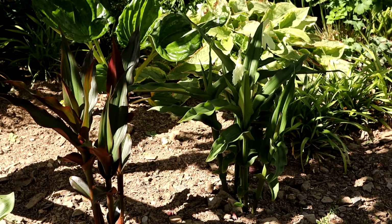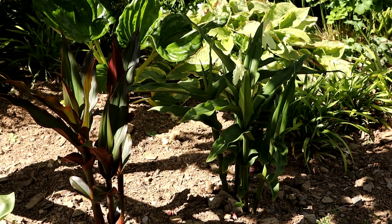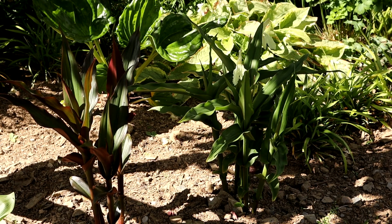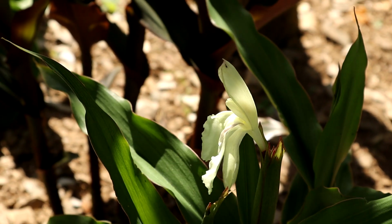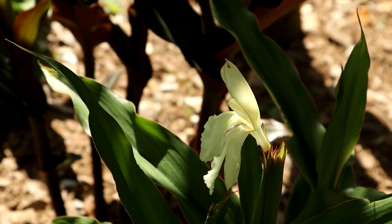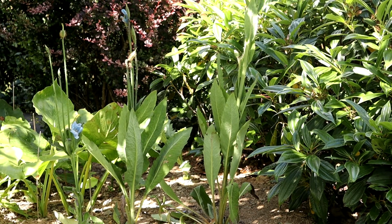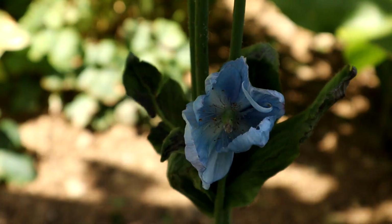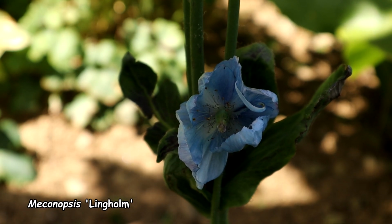And down here in the dappled shade of the Circes tree, we have several hardy gingers. Now these are the ones known as Roscoa, and they're a particular passion of mine. I absolutely love them. Doing quite well. The little one down in the centre was in bloom in the last garden tour video, and the others have yet to come. To the right of them, the blue Meconopsis poppy has finished flowering, and I'm not going to deadhead this one because I want to collect the seed and try and grow it from seed.